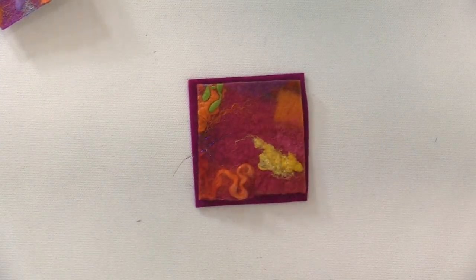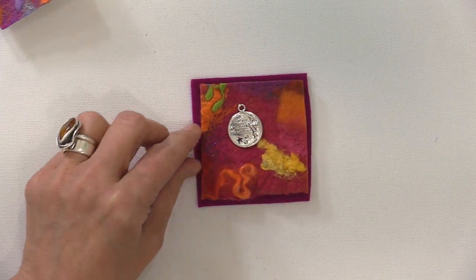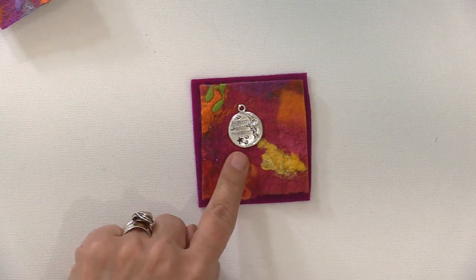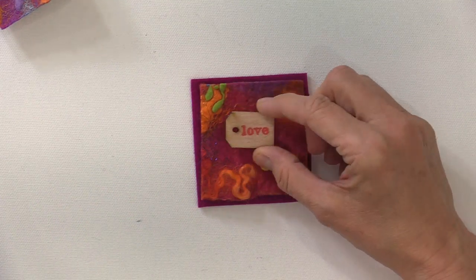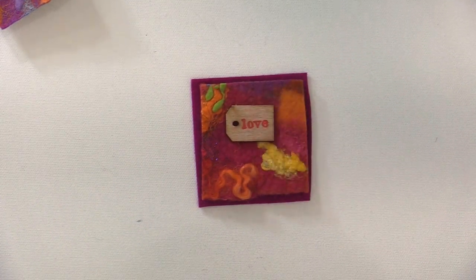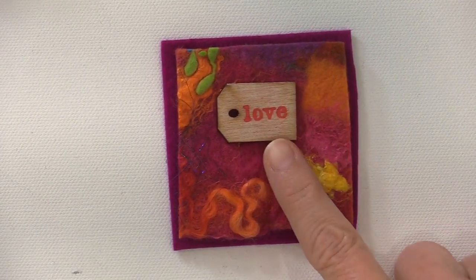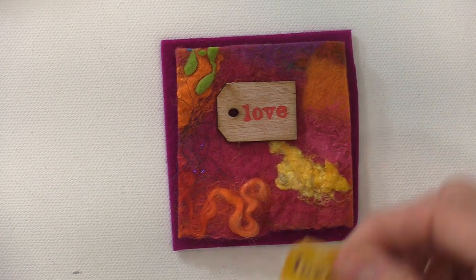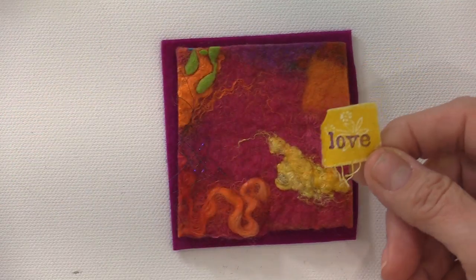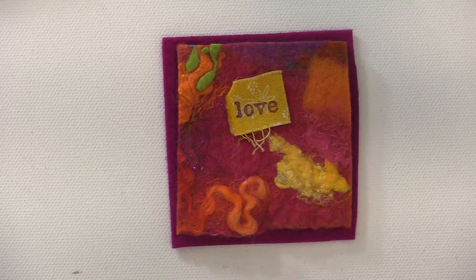So a couple of things, you can decide what's your major design element. Would you like to just put a big charm on it? Maybe, here's where the wooden stamps come in. This is a little wooden stamp. This is a stamp onto a little wooden tile that I have. And this is a stamp onto one of my little bits of fabric. I think that one actually goes even better. What do y'all think?